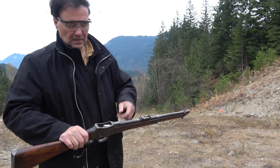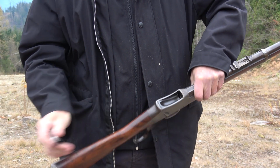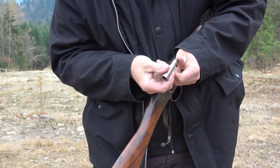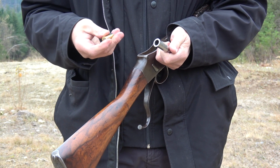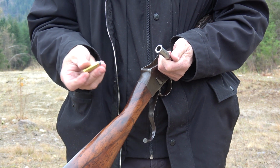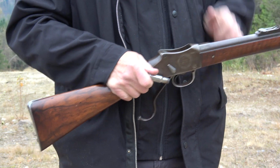And then you can see I lowered the lever and the insert comes out. What I really like about this insert is that the brass falls right out. It doesn't grab the brass. That was from our previous shooting. So there's the 45 Colt. And we'll do another round.